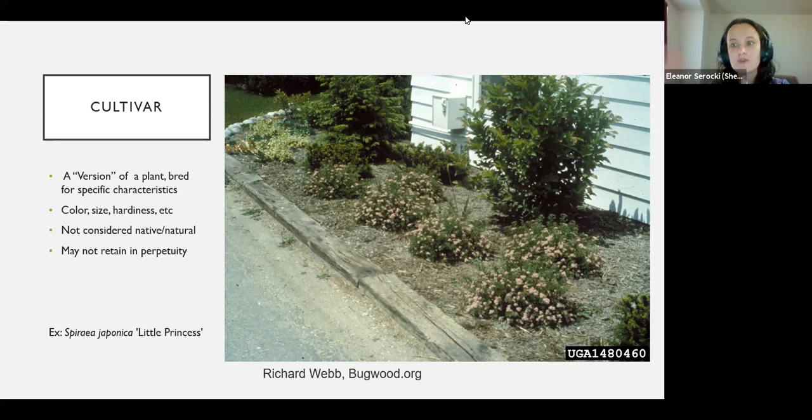It may not retain those characteristics in perpetuity. So it might be sterile, or when it produces seed, those seeds might revert back to the parent species. So that's one thing to keep in mind with cultivars. When you're looking for a cultivar, you'll see the two-piece name here. So Spirea japonica is just Japanese spirea. That was a pretty easy one to remember. And then you will see the cultivar name here in parentheses, or in your little apostrophes. These names can be wildly different. Sometimes they're just named for the person who created it. Sometimes they're this cute little trade name, like Little Princess, but it really does depend on what the species is.